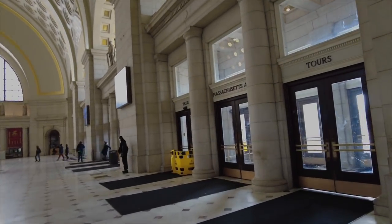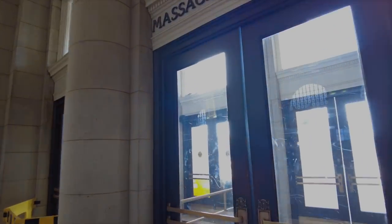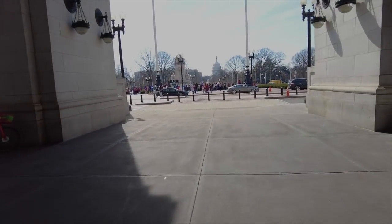Let's head out to Massachusetts Avenue. This is Embassy Row. In about 24 blocks, it's Embassy Row. Oh, there's a protest. Always a protest. What are they upset about?